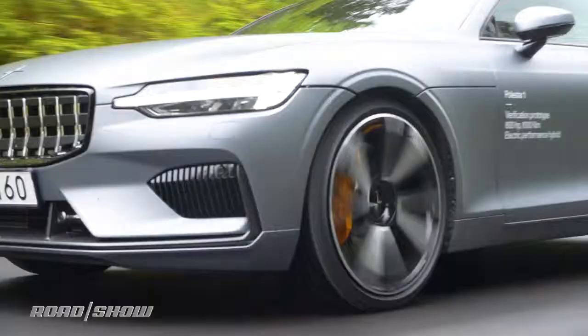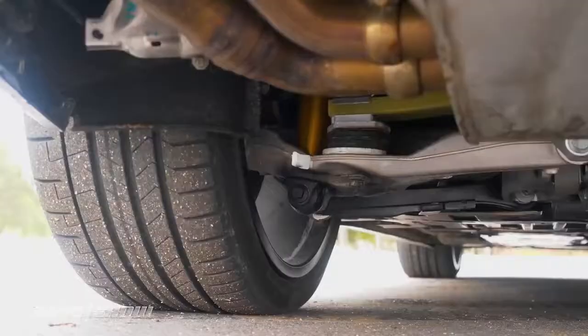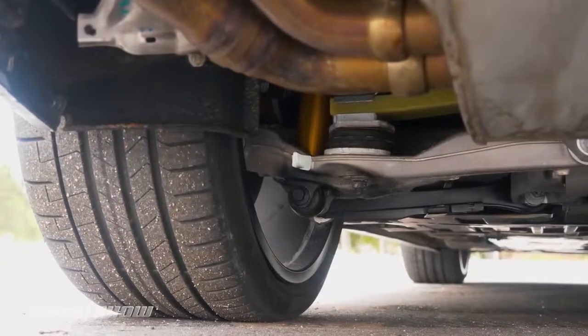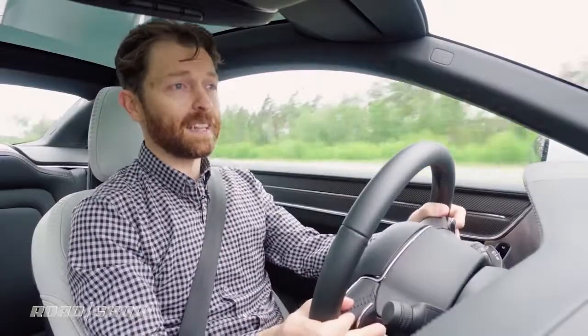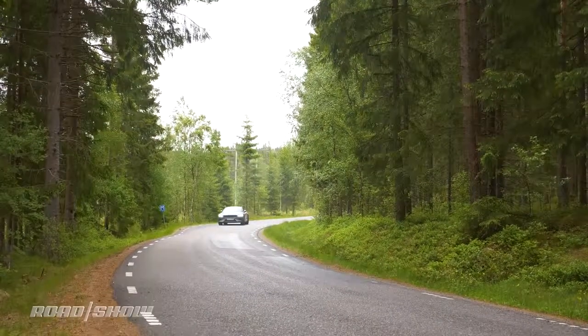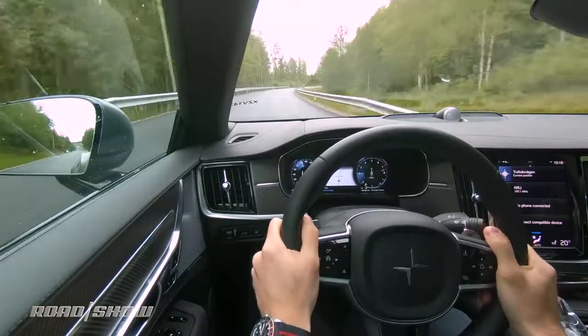A lot of that comes down to the Öhlins dampers, and Öhlins makes some of the best suspension on the market, but interestingly in the Polestar 1, these are basically old school shocks. There's no adaptive suspension going on here. Yes, you can adjust them if you want to, but you need to pop the hood and turn some knobs if you're doing so. You might think that would lead to some compromised handling, that it would be either too stiff or too soft, but I actually think that the Polestar engineers have done a really good job of finding that perfect sweet spot.